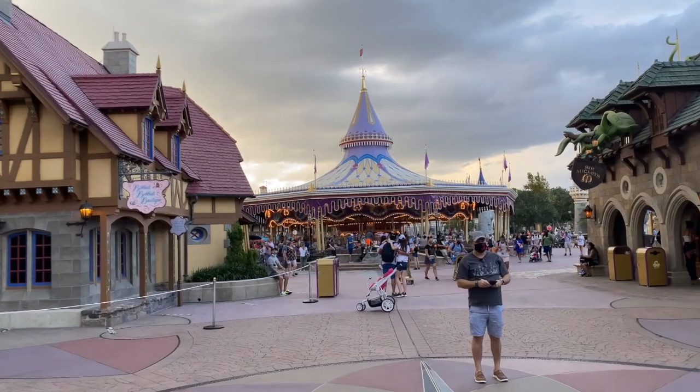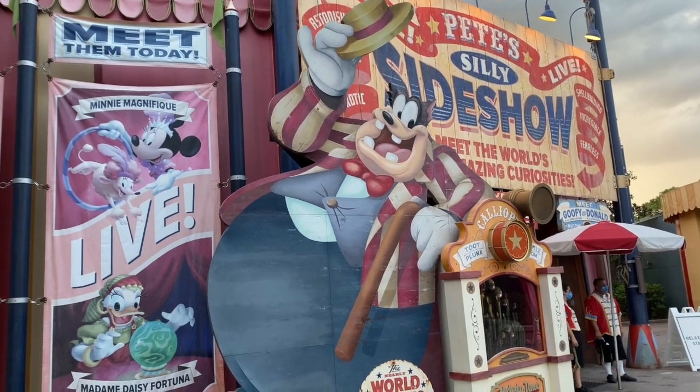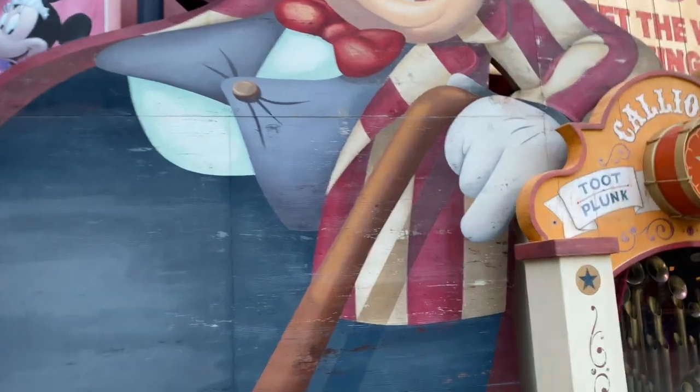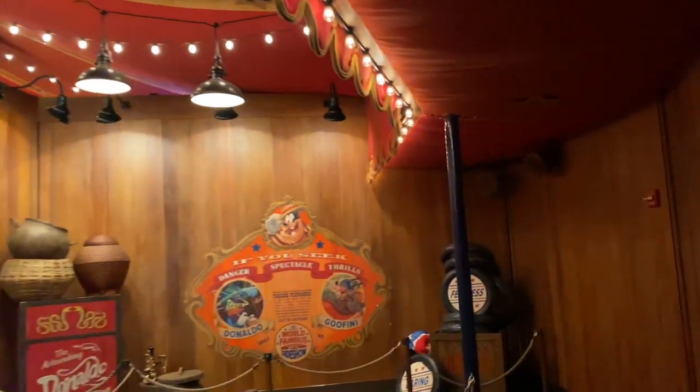So many other places to go. We have jumped ahead to Storybook Circus, and we're in front of Pete's Silly Sideshow. I want you to remember Pete up here. We're coming by the Calliope, and we're going to go on in. This is usually a meet and greet area, and a very fancy one for Donald and Daisy and Minnie and Goofy.